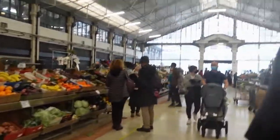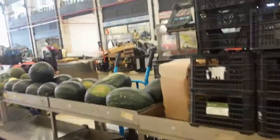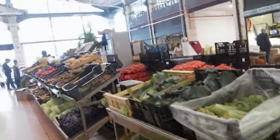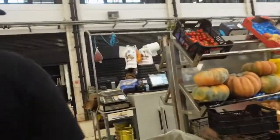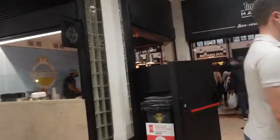Lots of fruits and veggies. Okay. Time out. So this market is Time Out Market. It's right across from the dock. It's like a club here though. Basically, kind of the most crowded market for Germany, right?